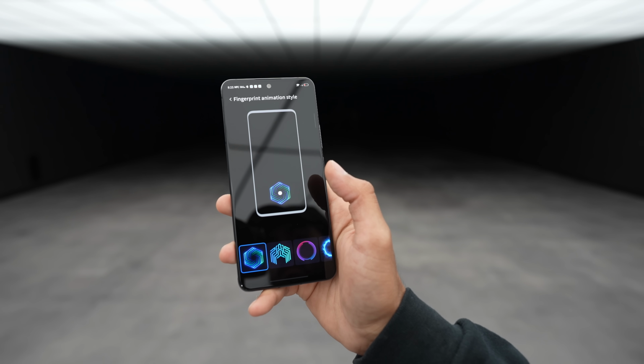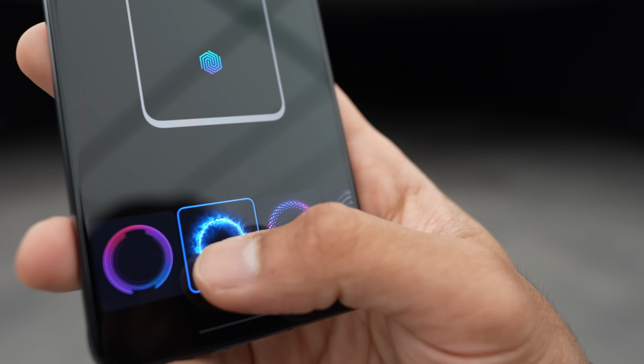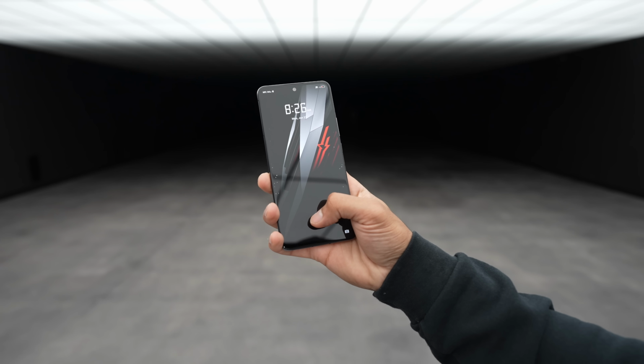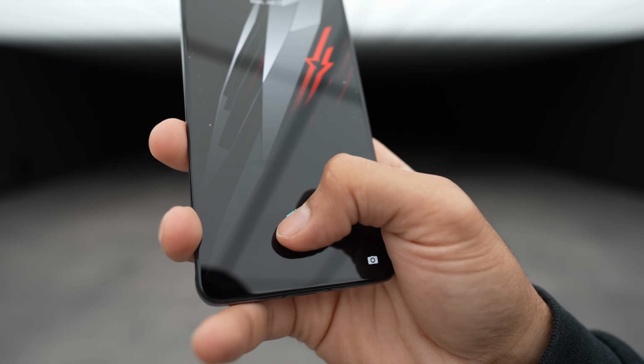But I like a fast refresh everywhere. Now, as far as unlocking it, yes, you have an in-display fingerprint scanner, as you can see here, and a number of animations to choose from, so you get the right unlock to your taste. This one is kind of an explosion of sorts, like a solar explosion.